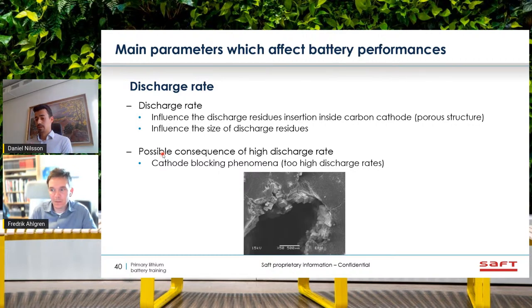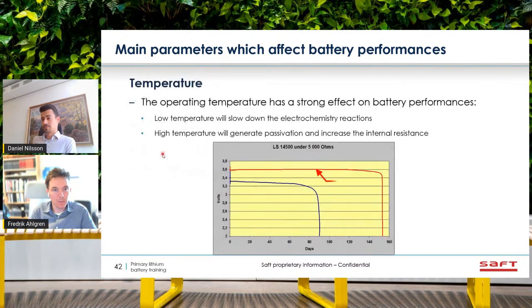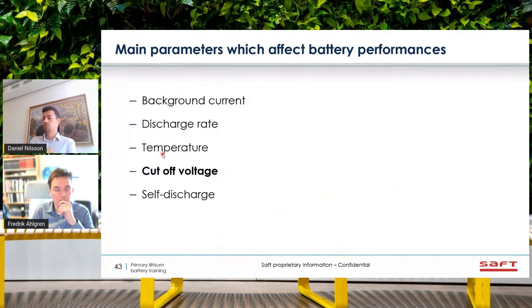Good. Any more questions? Otherwise, quickly, because we spoke a little bit about discharge temperatures, I promised to talk a little bit about it, because it does impact a lot, and we are in Sweden now, so it can be quite cold. And you will see, you do lose a lot of capacity on the temperature.